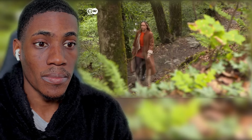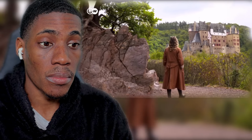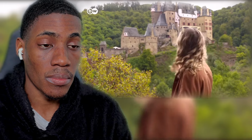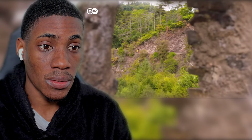It's a 15-minute walk through the forest to get to the castle. 15! Hidden away in this wooded valley, it's several miles away from the closest town. You would definitely have your own peace and quiet here. I mean, wow, come on, that really does look like something out of a fairy tale, right? It does. Burg Eltz was designed more for looks than defense. It's more of a grand home than a medieval fortress.